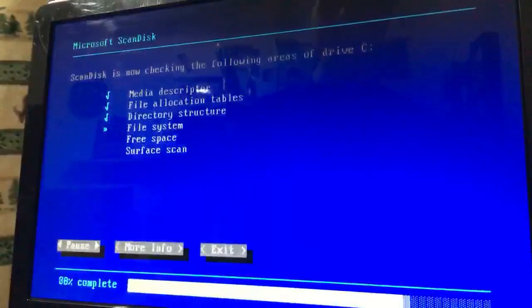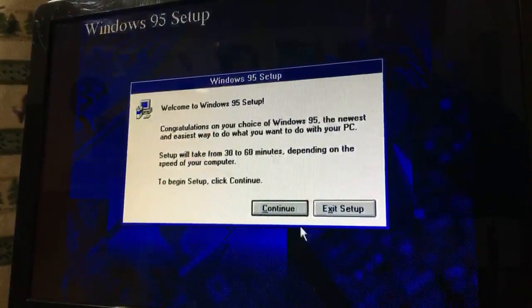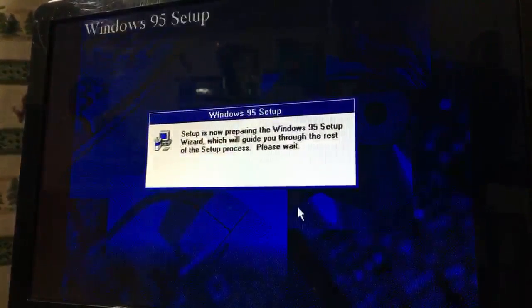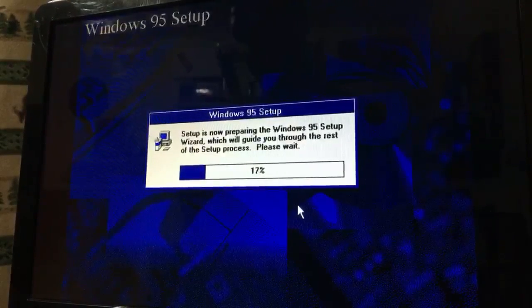All right. Well, let me get Windows setup going. Run Scan Disk! Oh, cool. We got Windows 95 setup running, and I got a mouse. Okay, cool. Awesome. We're on a roll. The rubber foot on the mouse is starting to come off.